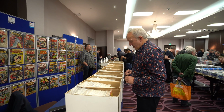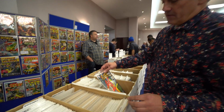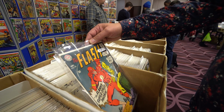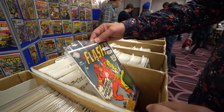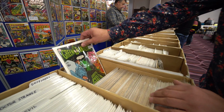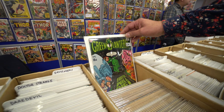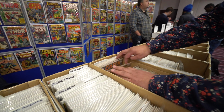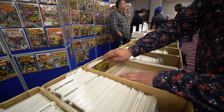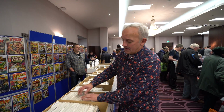So moving along, we have DC heroes such as The Flash here, and this is another 1960s comic. We have the Green Lantern. There's obviously been a film about the Green Lantern. That's a nice Gil Kane cover, again in lovely condition. He's got a very good run here in his stock, so people looking to fill their gaps of Green Lantern, they know where to come.